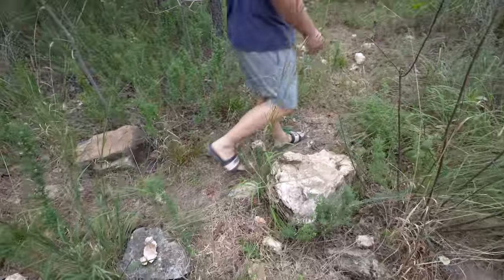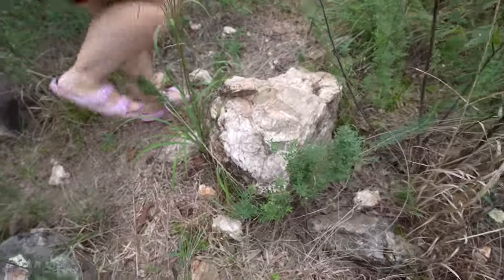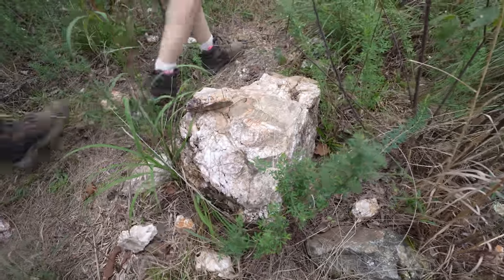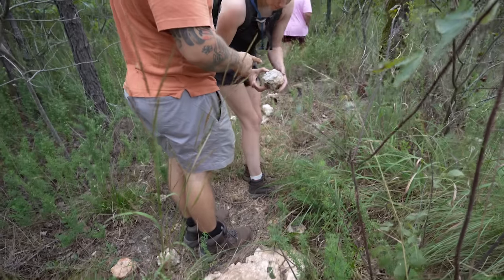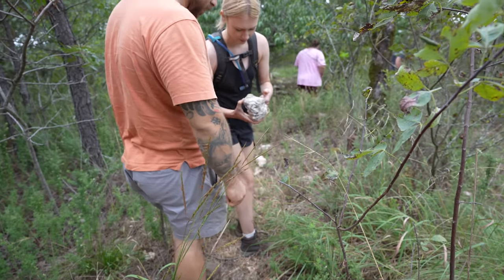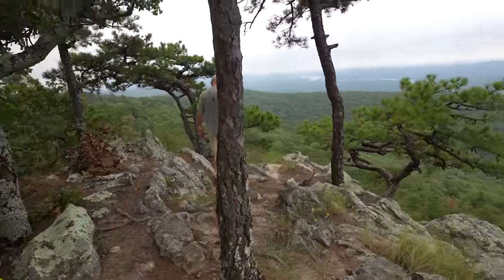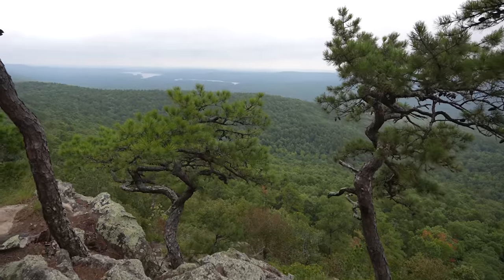So this is called Crystal Mountain for a reason, because there are giant quartz crystal deposits up here. And that's one of the largest ones I've seen. Yeah, that's a nice one. Here's a little secret spot to hang hammocks with a pretty stellar view too.